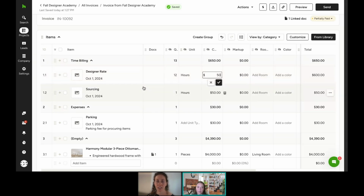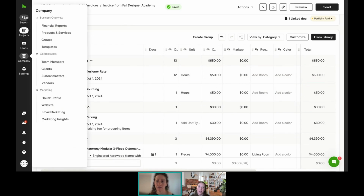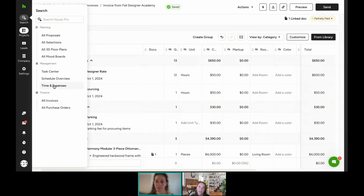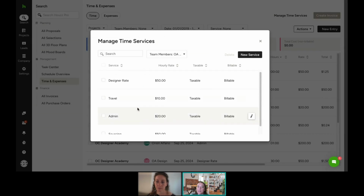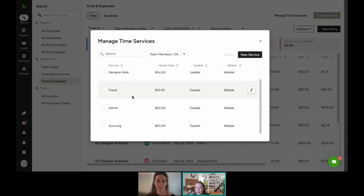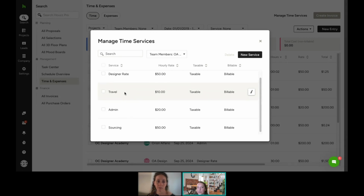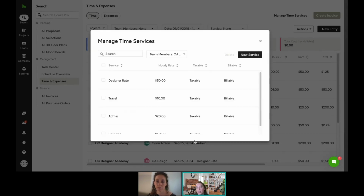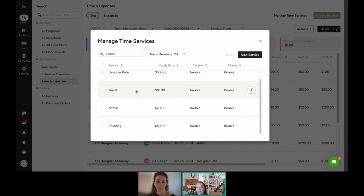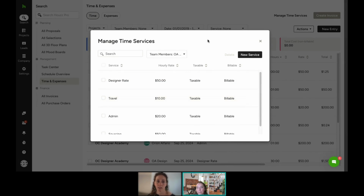Okay. Great. This ties into Jen's question, which is is there a way to delete an old rate? Yes, there is. So again, under this search, time and expenses, and then we're going to click on manage time services. So with deleting old rates, I guess no, you cannot delete an old rate if it's already been assigned to a project. But what you can do is when you edit it, what I've had some of my accounts do is they'll put void in front of it or after it. That way they know not to use it. But if it's already been assigned to a rate that's been assigned to a project, you won't be able to fully delete it. Okay, great.